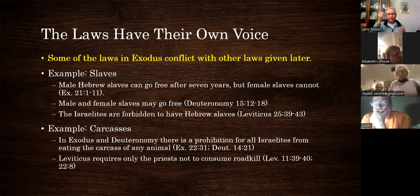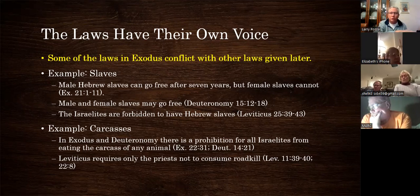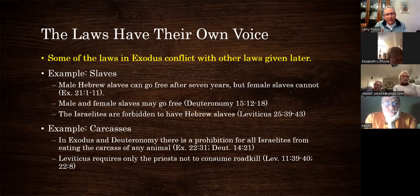Now, you fast forward, it's interesting in Leviticus, let me skip this just for a second. Now the Israelites are commanded not to take Hebrew slaves. These are their own siblings. So they're not to take Hebrew slaves at all in Leviticus. And then when you get to Deuteronomy, it's not just the male Hebrew slaves that are allowed to go free. Both male and female slaves are allowed to go free. So you see this progression taking place even within the Torah itself. This is what you're to do with male slaves, male and female slaves, and it's forbidden that they take Hebrew slaves.